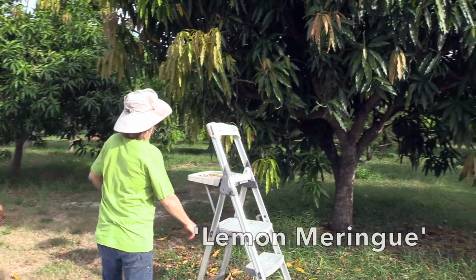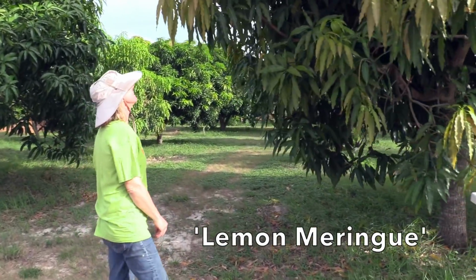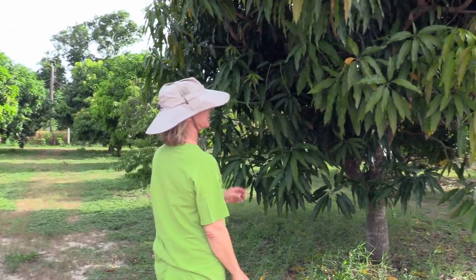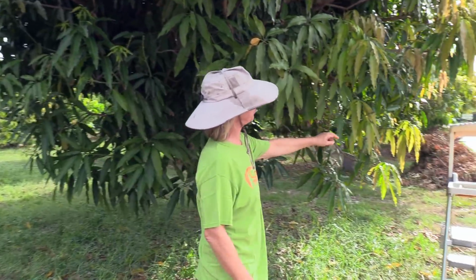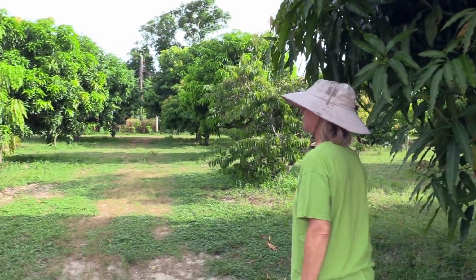Another lemon meringue, and I don't think we trimmed much on this one. We're going to have to come back and trim it right now. I've been preparing some scions, so we'll wait until after we harvest the scions before we trim the tree.